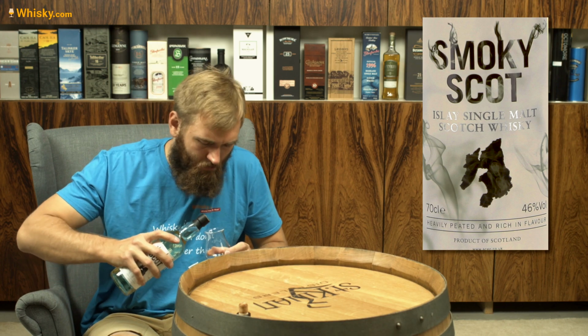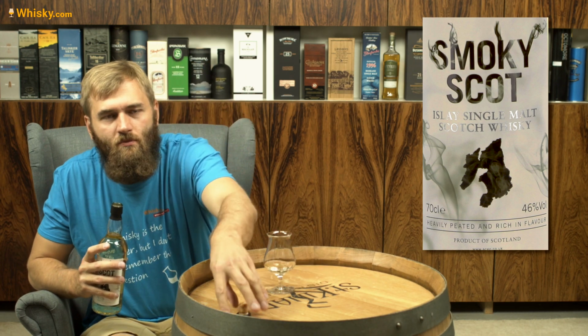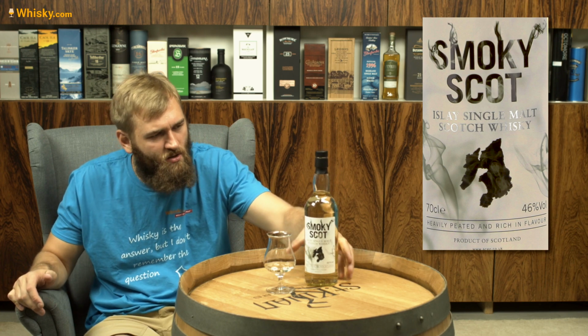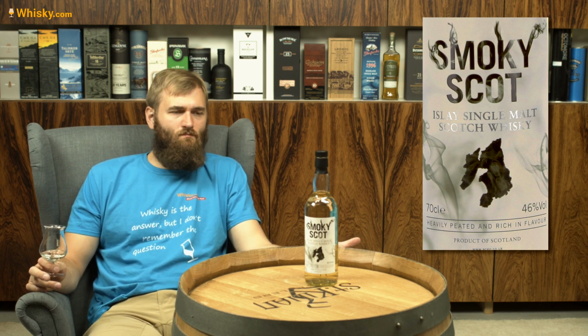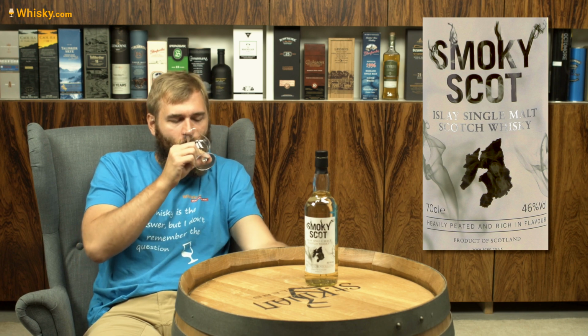I think it's one of these whiskeys that are just meant to be enjoyed for their smoky goodness and not talked about that much. I think the name Smoky Scot is programmatic here. It's a smoky Scottish whiskey. So let's judge it for the flavor.